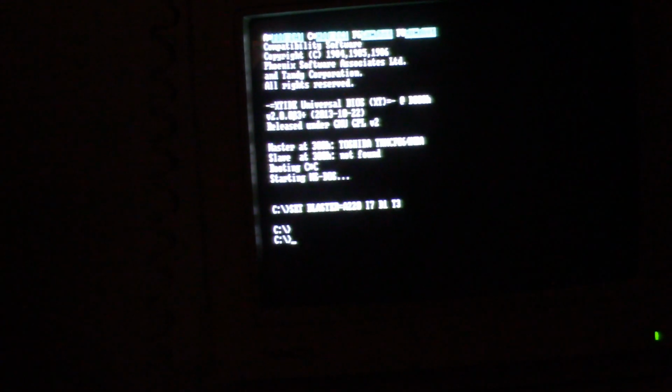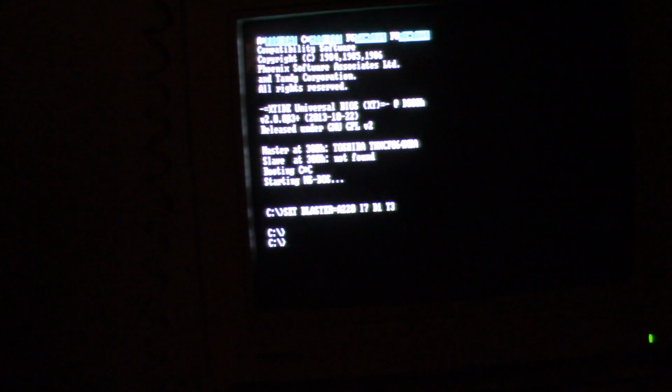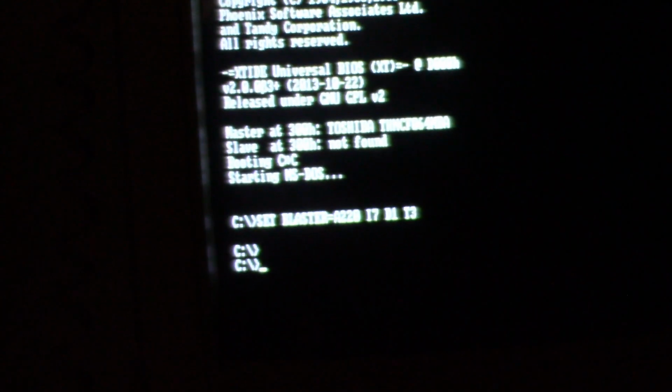So I've already set up, I have the Sound Blaster because I did put that early Sound Blaster in there. So let's look at some games.